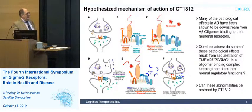Like I said earlier, we know that many of the pathological effects in AD have been shown to be downstream of A-beta oligomer binding. I wrote here, the question arises. That's a rather passive way of putting it, so I'll more assertively say, I am raising the question of how many of these pathological downstream effects are due to sequestering or locking up PGRMC1 and TMEM97 into some complex. We've heard a lot of evidence about a lot of biochemical pathways that these proteins are involved with, so they have normal functions that they should be doing in a normal state. And in Alzheimer's disease, if they're being locked up and kept away from doing their normal work, is that causing some of the effects? And then the next question is, can these abnormalities be relieved by putting in a drug that restores things back to their normal state?